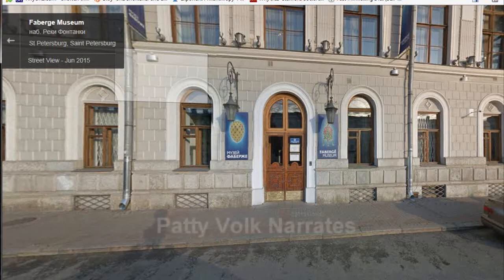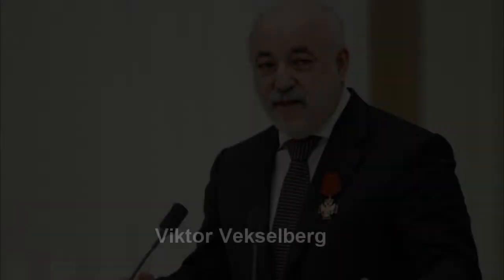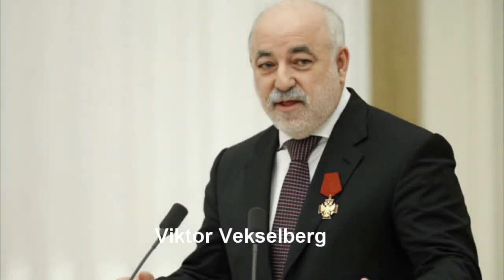Here we are at the Faberge Museum. It's in the Shuvalov Palace on the Fontanka River, and it's quite beautiful. It's got the world's largest collection of Easter eggs by Carl Faberge. They were bought by Viktor Vekselberg, who's paid for the palace too. I guess he's a Russian zillionaire.